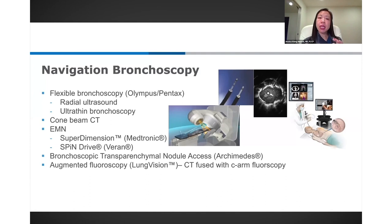But then at some point, you don't really have a visual image of your airways anymore with your bronchoscope, and everything is based on this ball that tells you you need to go up or down or left or right. And you're just kind of moving in space, trusting that this technology works. But it was amazing because everybody's like, oh, it's going to be great. It's GPS. And then the other company that came out was Veran, with their electromagnetic navigation system called SPiN Drive.